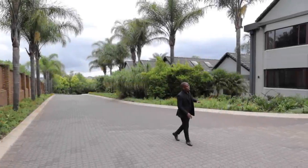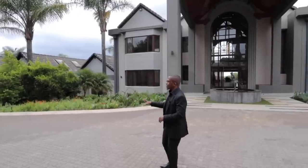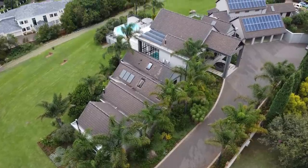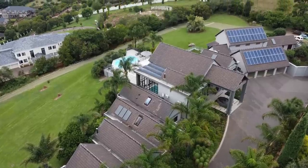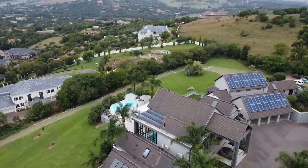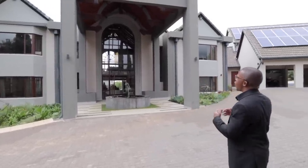So beginning the tour on this motor court, leading you up to this very elegant castle-like entryway. But before we get there, just looking back at this long driveway which leads you up to the main landing of the home. As you drive up, you are hedged by this beautiful vegetation and a sort of tropical landing here. You'll see when we get to the garden, it's a very lush and tropical garden. But as you see here, very stunning and elegant, and as I've said, almost castle-like.